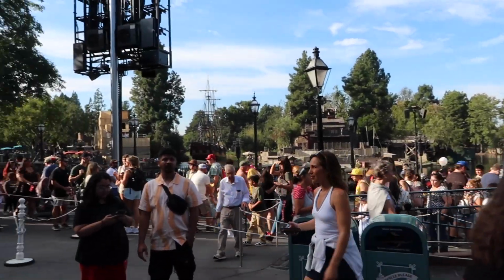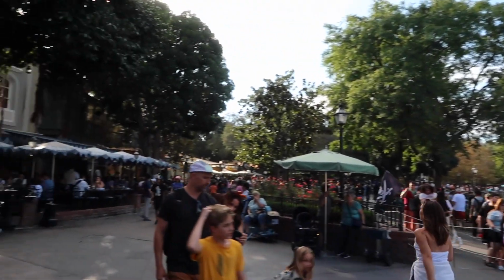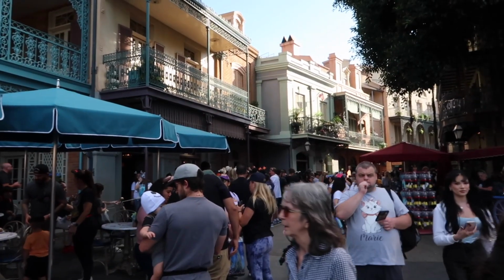First impression, this park is so crowded. I'm not sure what's normal for September, but it's a little busy.